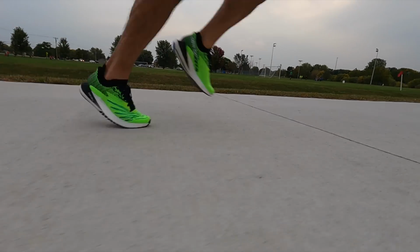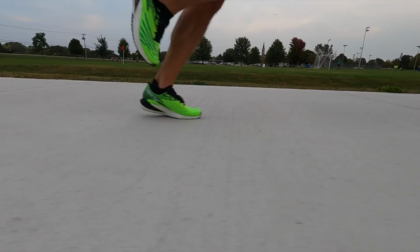I guess my power to speed ratio is good. I think that's what that means, because the same thing happened to me last week when I did the 5K. I came in at the power number it told me to run, but the actual finishing time was faster than it had predicted. So overall, feeling pretty good about that.